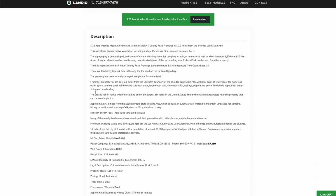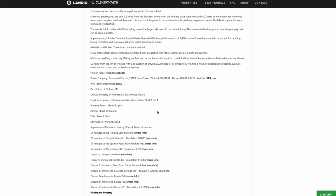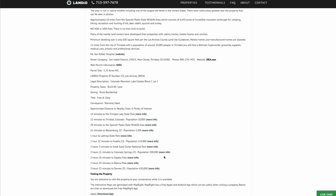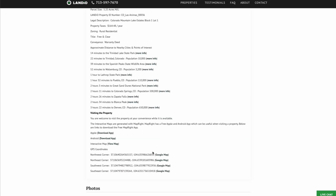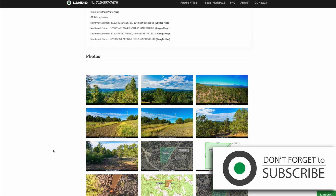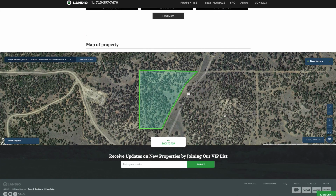We have lots of detailed information here on our website. Please take the time to look through this information. There are active links that will provide you with more information about the surrounding cities and recreational opportunities. Here we have the GPS coordinates with links where you can open those on a Google map. There are over 100 photos of the property and surrounding area. If this property is of interest, we highly recommend you take a look through all of these photos. At the bottom of the page, we have this interactive map.